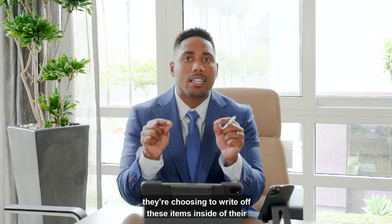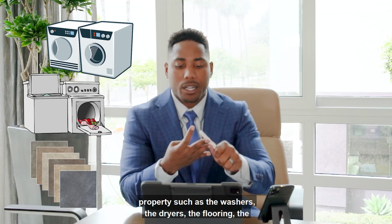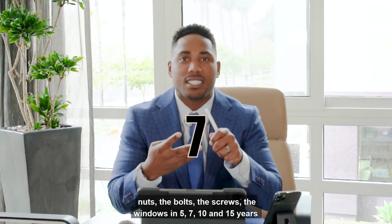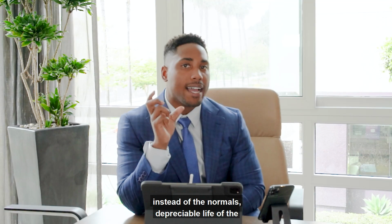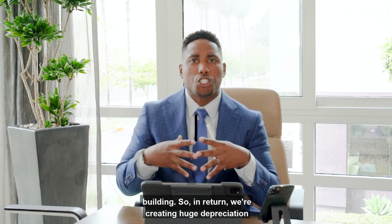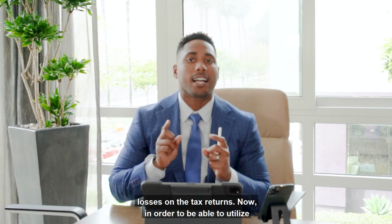They're choosing to write off these items inside of their property, such as the washers, the dryers, the flooring, the nuts, the bolts, the screws, the windows, in 5, 7, 10, and 15 years instead of the normal depreciable life of the building. So in return, we're creating huge depreciation losses on the tax returns.